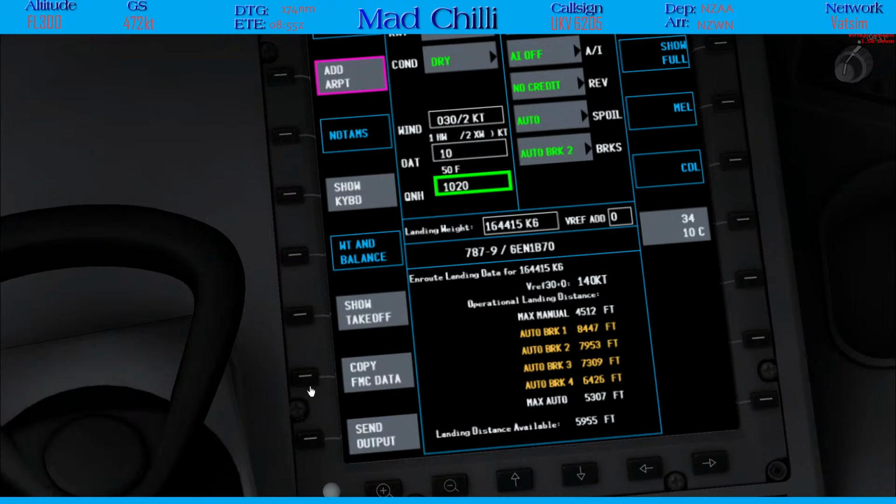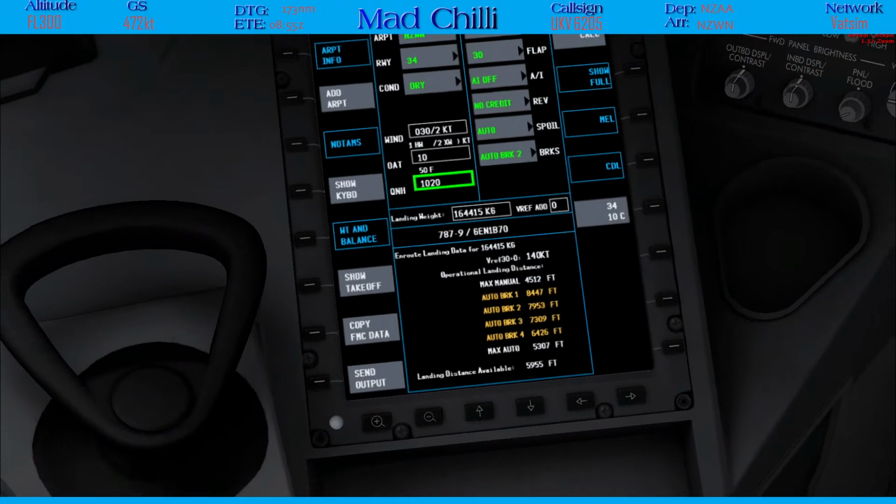Shamrock 66, Victor Mike, good evening. With you at flight level 200 for 260. Shamrock 66, Victor Mike, Auckland Control.